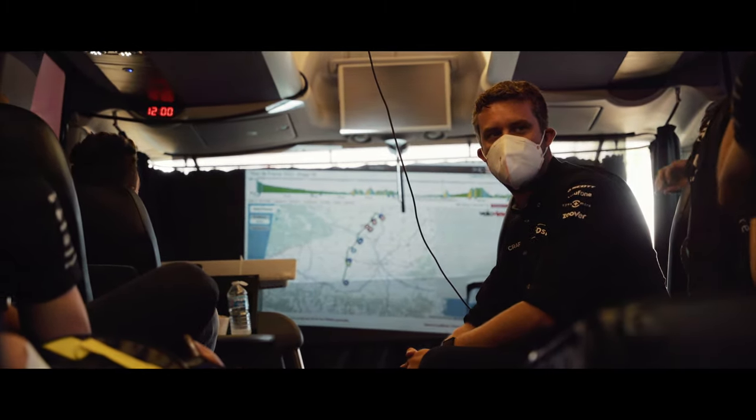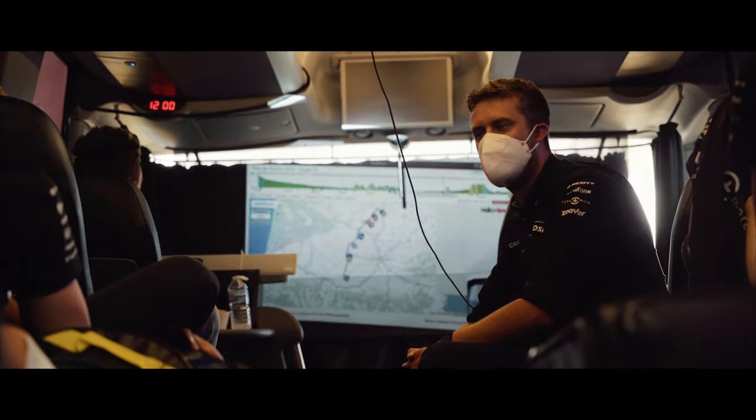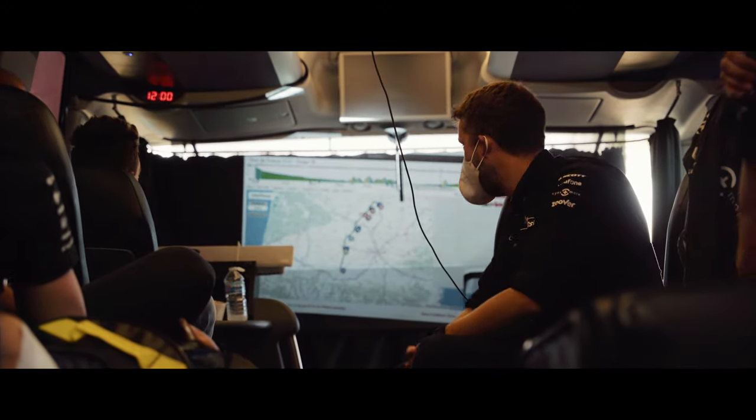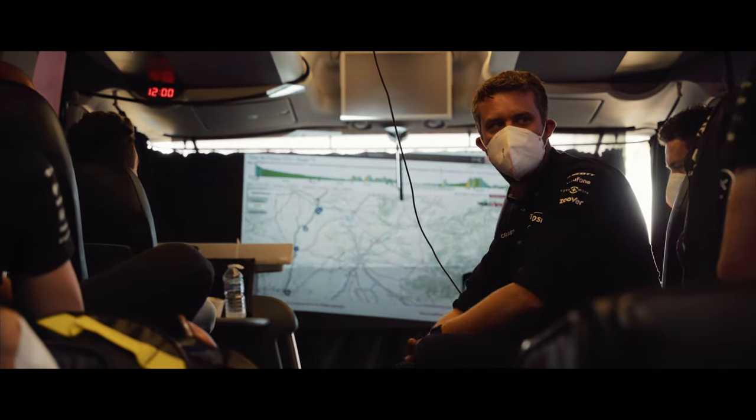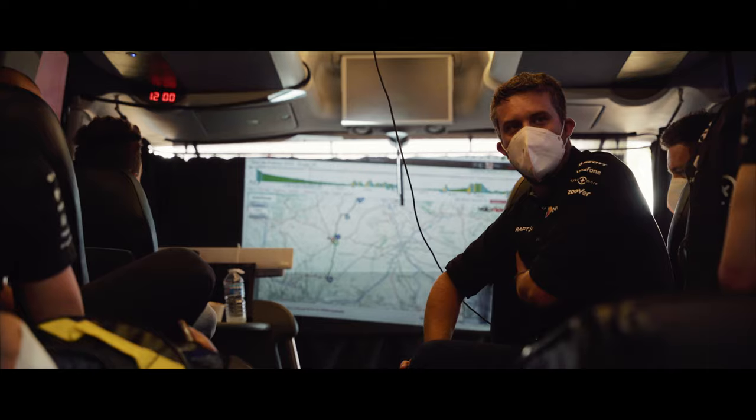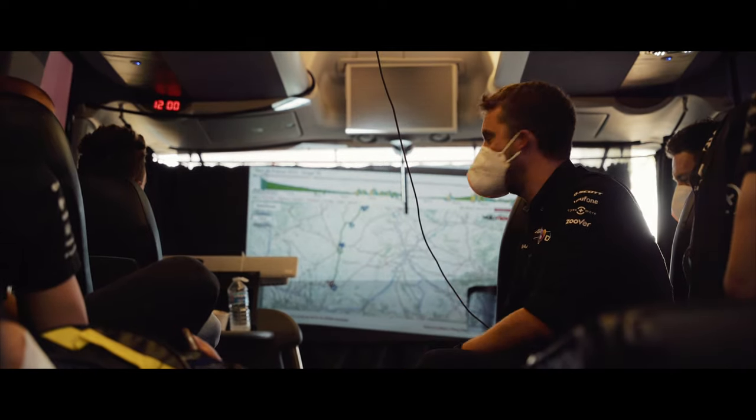GC teams in the top five will be very nervous in case it does split. Everyone else, 60 guys, 70 guys, will have no goal today, just to go to Paris. So they will be sitting up as soon as it's going hard under the pedal.